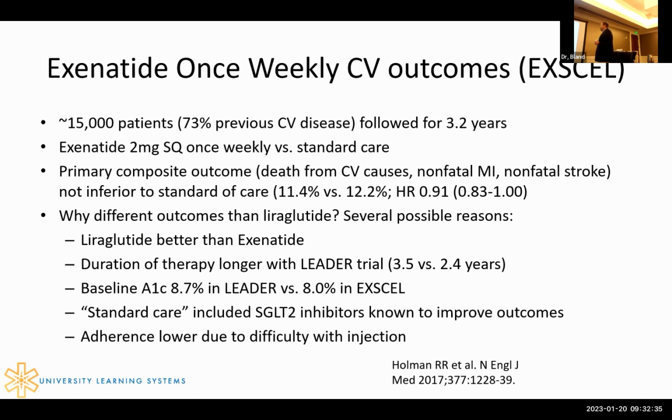Here's what I think it was, though, part of it. We didn't know it at the time because this trial was done, you know, 6 years ago. But the standard of care actually had some SGLT2 inhibitors in there. Now, we know they decrease mortality. So if they'd have known that, they would have kept them out because the Victoza trial did not have them in there. Okay. And the adherence was lower due to difficulty with the injection. Shocking. That was the pump shotgun, right? So it was hard to do.